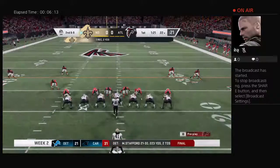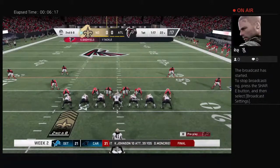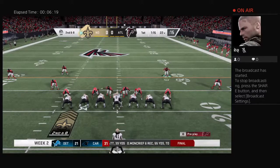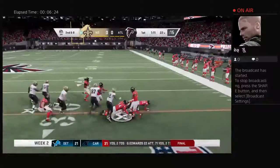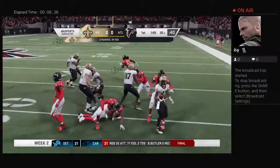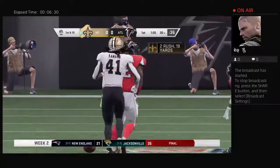It's 2nd and 8. From the 22, here's 2nd and 8. Kamara. And he'll be brought down right at the 30 here. That one, a first down pickup of 8.